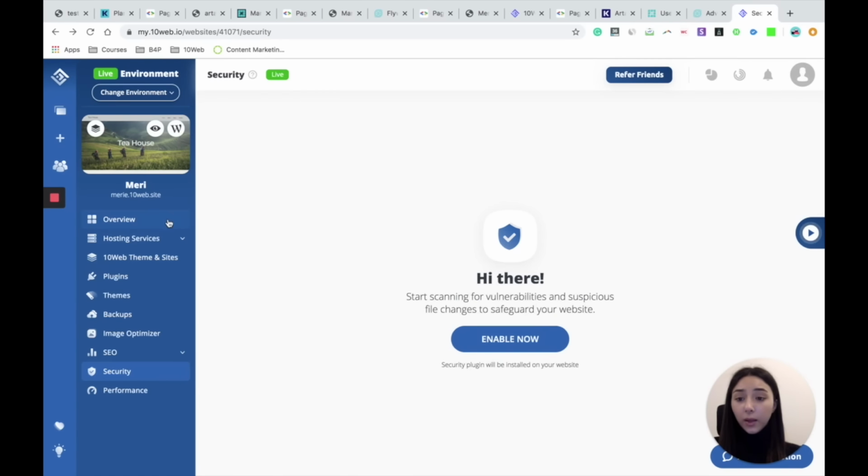So basically, the difference between TenWeb and the rest of the managed WordPress hosting providers is that TenWeb is much more than just a managed WordPress hosting provider. As you saw, it is also a website builder. It also gives you different types of plugins and themes and different services such as SEO and image optimizer and performance checker. And this is something that is included with all the plans. So this isn't a certain add-on or something of additional payment. This is always included with all the versions.